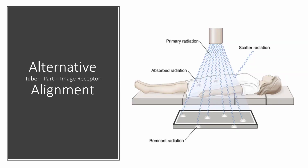One of the primary things a portable radiographer needs to understand is tube, part, image receptor alignment. What we're looking at here is that I can get any point in your body using an image receptor and an X-ray machine as long as I understand how to align them. Remember, patients that are portable exams definitely are not what we used to call walkie-talkies, not like having somebody walk in that's totally well and let's go ahead and do a chest X-ray.